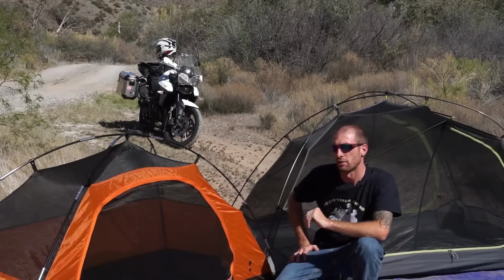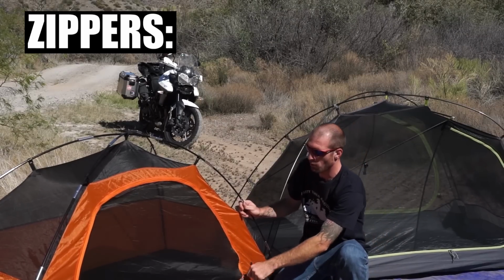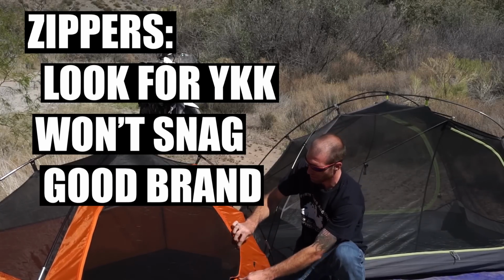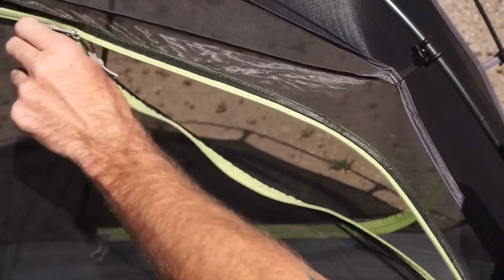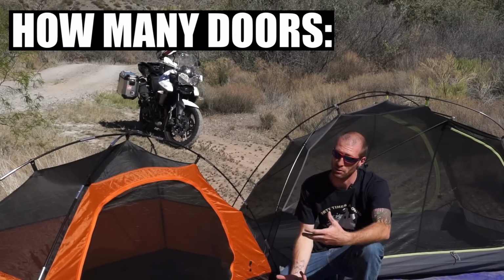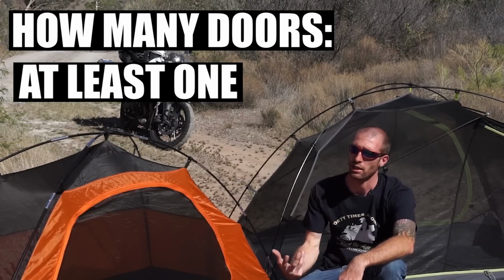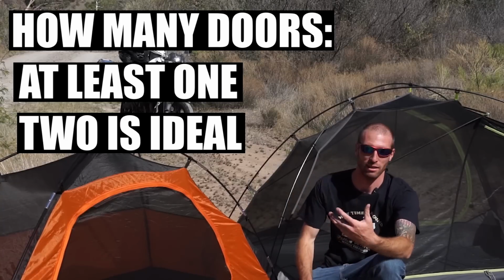Okay, so the next factor that you're gonna wanna weigh in is zippers. Now you wanna make sure that it has what's called a YKK zipper, and that just means it's not gonna snag. Just check the ease of the zipper. It's nice and smooth. It doesn't feel like it's gonna be kind of cheap and snag eventually. You also wanna consider the number of doors. Now, especially if you're in the tent with somebody else and someone has to get up in the middle of the night, it's great that you have your own door and nobody has to crawl over somebody else in the tent in the middle of the night.